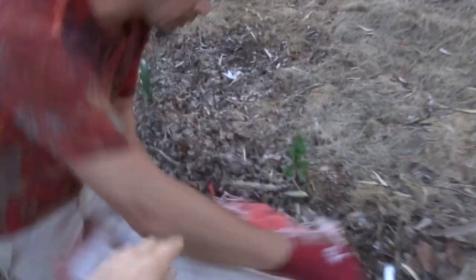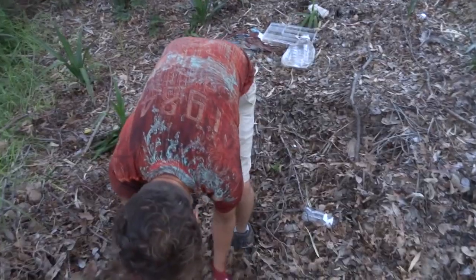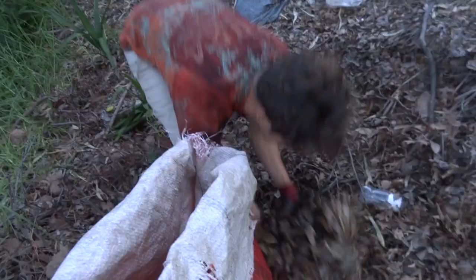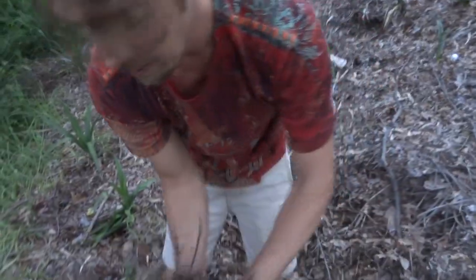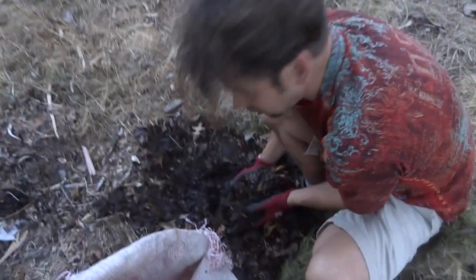So these are really good, almost rotted. Oh, look at that, that's already rotting, turning into soil. The stuff is brilliant. It's almost soil. Look at that, it's almost soil.